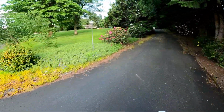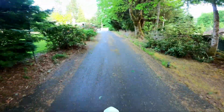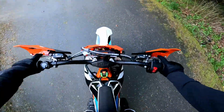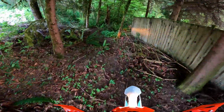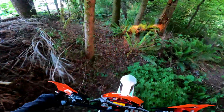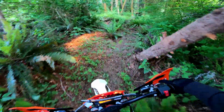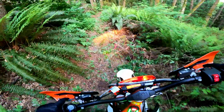Pink roadie is starting to bloom. Awesome. And we're gonna ride this trail one more time. Ooh, I'm really hungry. Play no foot down. Up, foot down.